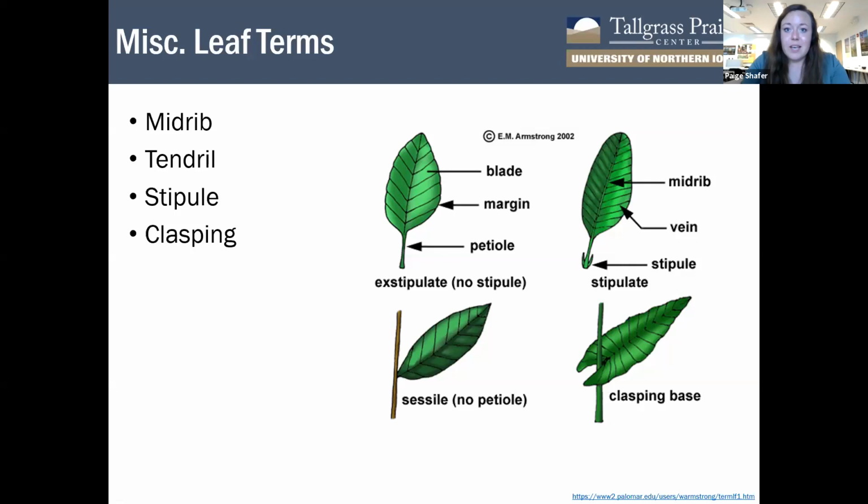Also, leaves like to attach to plants in different ways. It could be sessile, which means there's no petiole at all. Another version of a sessile leaf is a clasping base. That reminds me of a chip clip. It's literally clipping right onto that stem or stalk, holding on that way. It almost looks like the stem is going straight through the leaf.